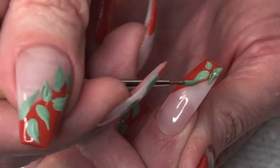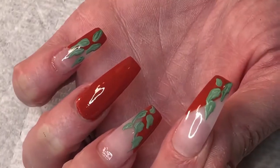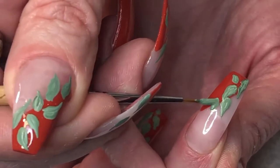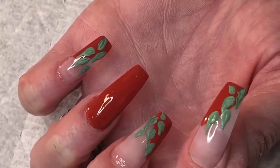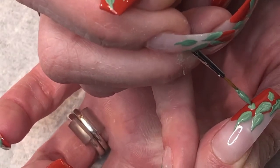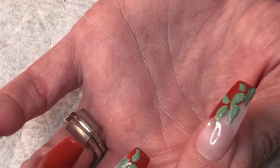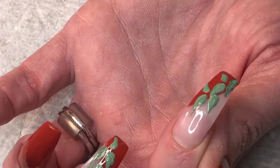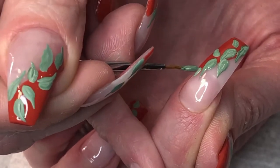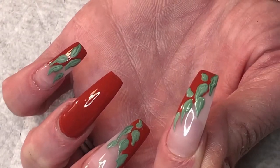Then continue to go up the nail into the French look as well, just going up the angle of this. Like I said, some of them I'm doing longer, some shorter, some fatter, skinnier. It just depends on how I do them. Just like that. Isn't that pretty? Let's see. Maybe I'll get one more up in here, just a small one, and pull it like that. There we go. So that's the leaves.